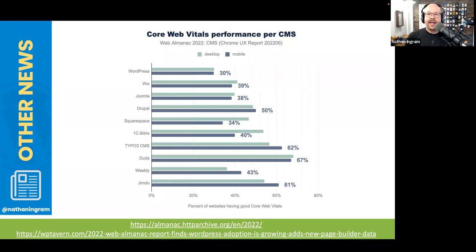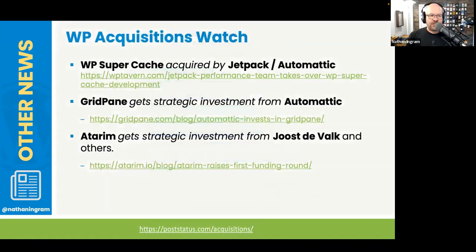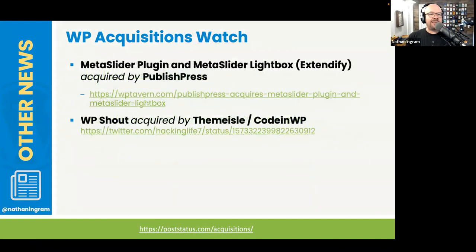Interesting. All right. Moving into the WP acquisitions watch, WP Super Cache was acquired by Jetpack, Automattic. GridPane got a strategic investment from Automattic as a hosting platform. And Atarim got a strategic investment from Joost de Valk and some others there as well. So happening in acquisitions, Metaslider plugin, Metaslider Lightbox from the Extendify platform was acquired by PublishPress. And WP Shout, which is a tutorial site for developers, was acquired by Themeisle, which is the creator of the Hestia theme, which you may have heard of before.